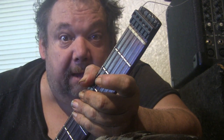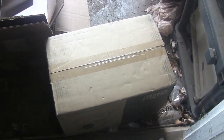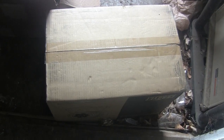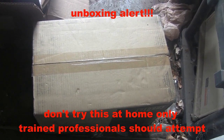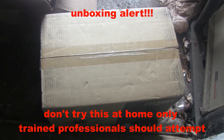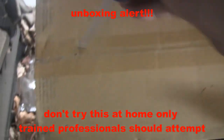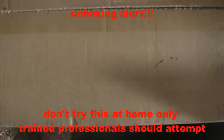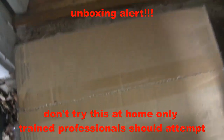And it's arrived. We can take a look at it here. Now I heard a knock at the door. And sure enough, here it is. A package. Let's find out what's in it. Okay, so this is going to require an unboxing. Please don't try this at home. Only trained professionals should attempt. Okay, let's give this a try. Seems nicely packaged. Let's find out.